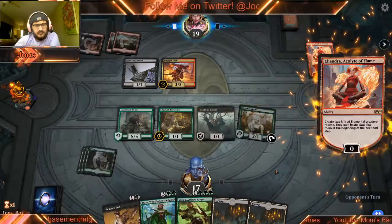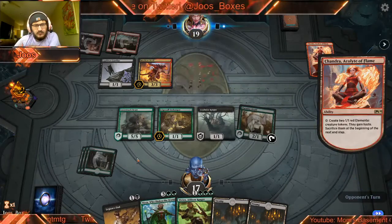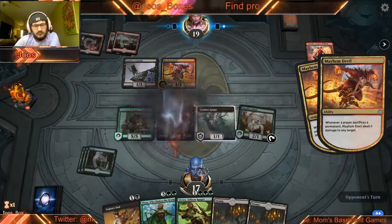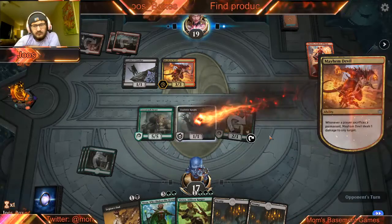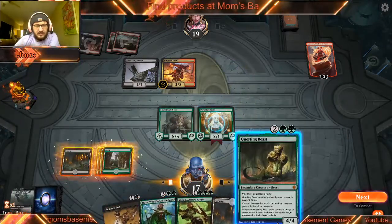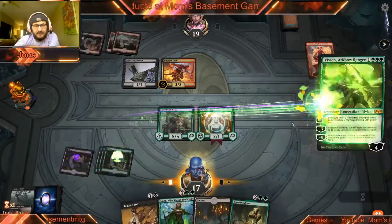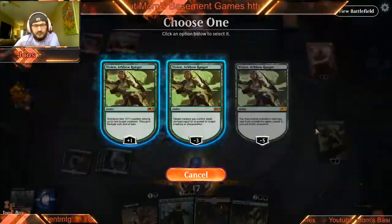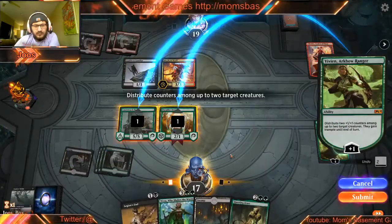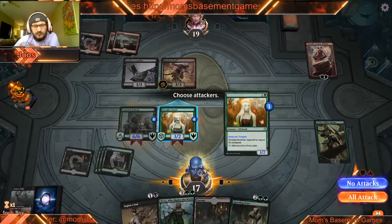Living in a monastery full of firebrands? Don't you worry. I brought company. Ah, I see, they're gonna nuke our board. I have survived Nicol Bolas, and I will survive you. I'd get out of the way if I were you.